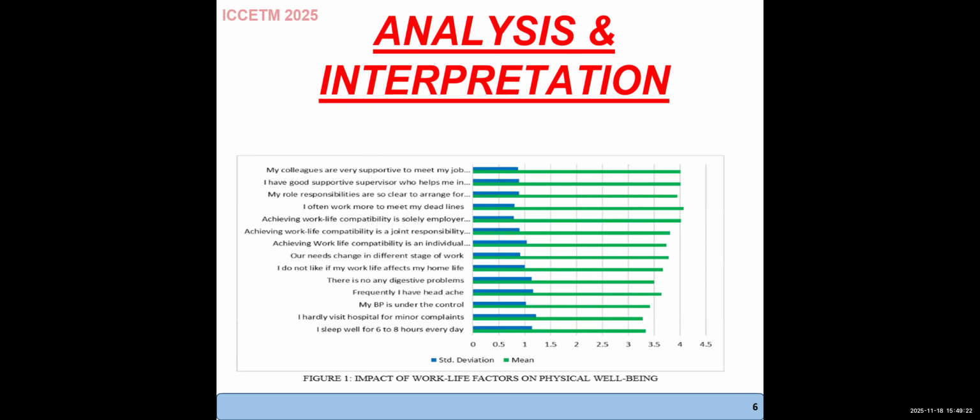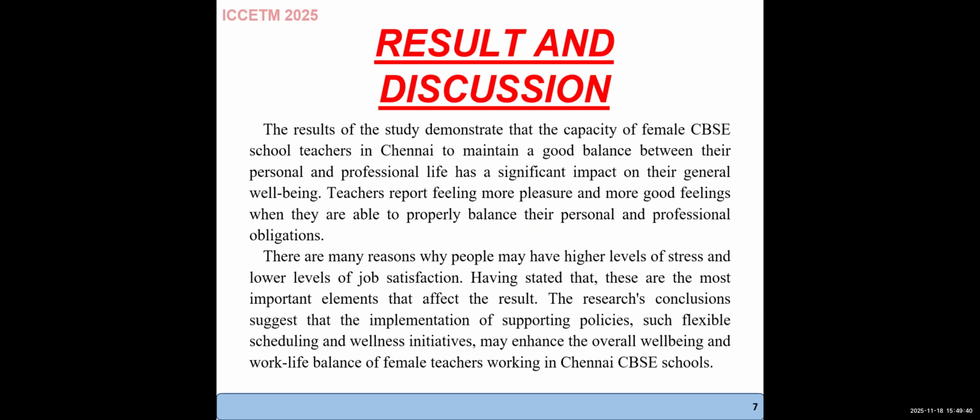So this is the analysis. Here, some colleagues who are very supportive rate meeting the job at near about 4. So in simple ways, it includes a chart showing the stress levels and the balance scores, identifies the major issues causing imbalance, and shows the correlation between balance and happiness. So we look towards the result in a simple way: a good balance improves satisfaction and health. Stress and long working hours reduce well-being, and flexible schedules with a wellness program can help the teachers.